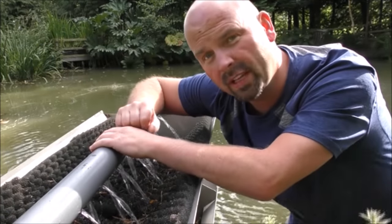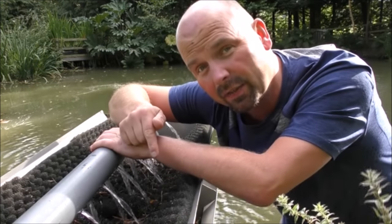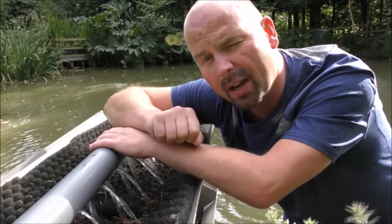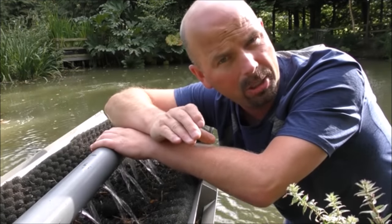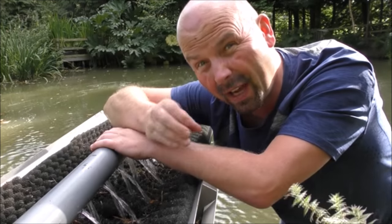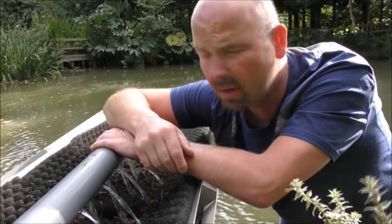Now, over the last few weeks, I've noticed there's a hell of a lot of fly larvae developing inside the filter, most notably underneath the foams. I'm going to show you that now, and I thought that was chironomid midge larvae, which is like a non-biting midgey, but it's actually a little fly, a very full-bodied fat fly that don't bite. You know, we're not bothered by flies biting us around here.